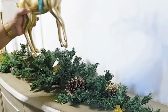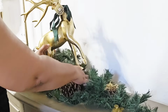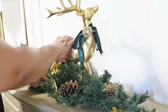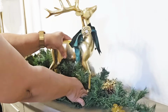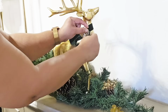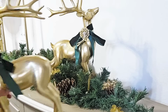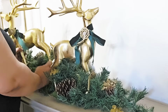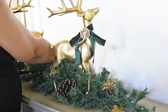Now I'm adding to this my beautiful gold reindeer that I picked up from Hobby Lobby a couple of years ago. I'm working the swag around the feet of these reindeer. I have two. Now, at first I had them facing away from each other, but then decided to turn them towards one another, and I love it so much more.